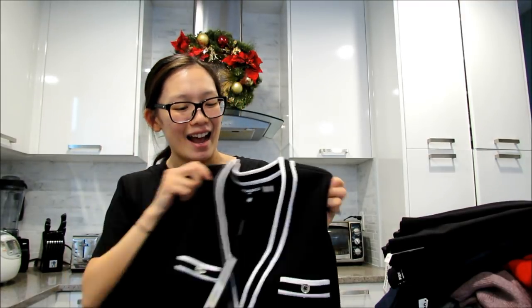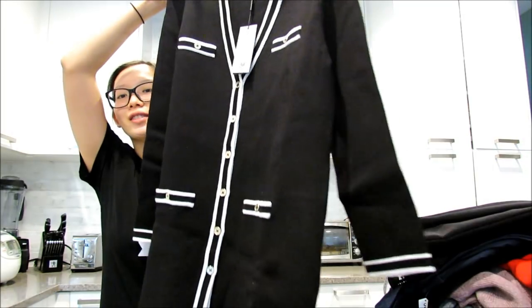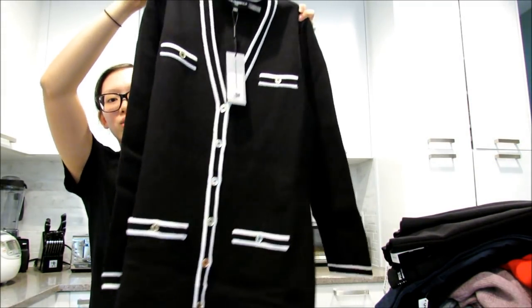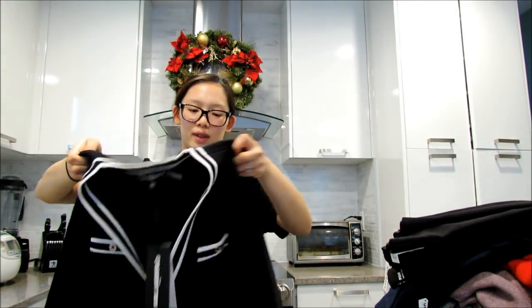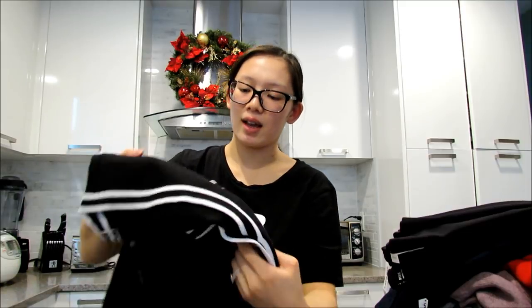It's so funny. But yeah, this long cardigan has this white trim with these pockets and stuff. I think it's really cute and almost kind of preppy, and just to wear with tights or even jeans or something. Mommy? Yeah? This is my Karl Lagerfeld cardigan. Is it pretty? She's nodding her head yes.